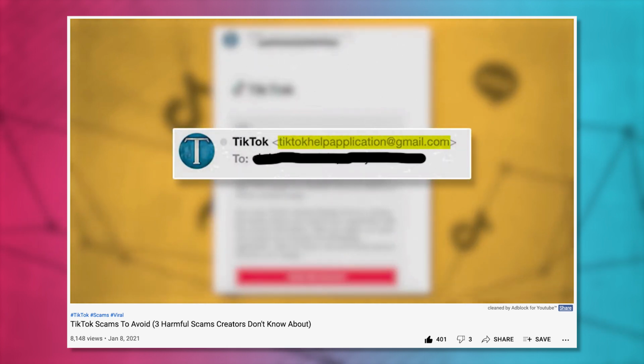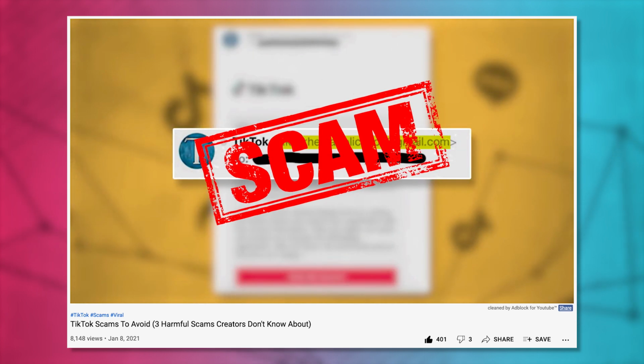Occasionally, they will reach out to you via email, but when they do that, you are going to see an @tiktok.com domain from that email address. Please double check those emails. I tell you, that is the biggest red flag and the biggest indicator of it potentially being a scam.